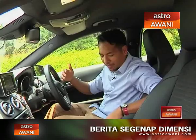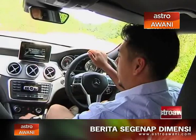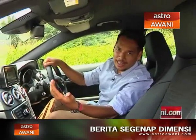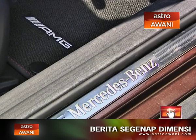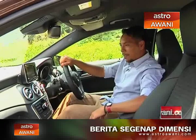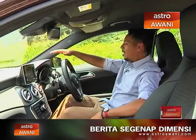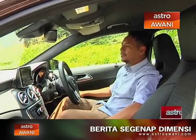Everything glides very, very gracefully. It's just a beautiful space to be in. Now, remember I mentioned that this is an AMG line car. What does that mean? It also means that you get AMG carpets to go along with the rest of the car. Now, you are okay looking at all this, and you look and you're thinking, hey, money well spent.